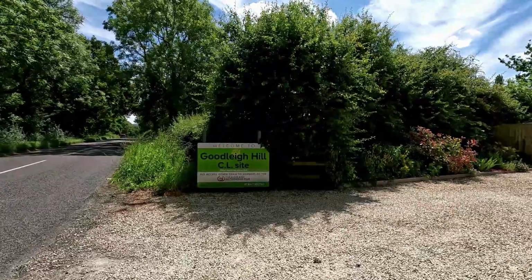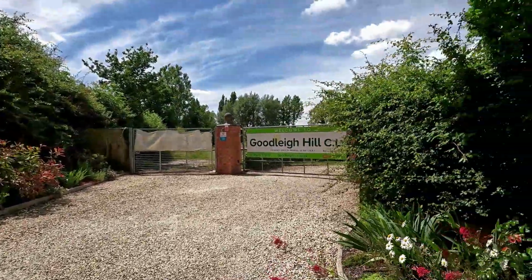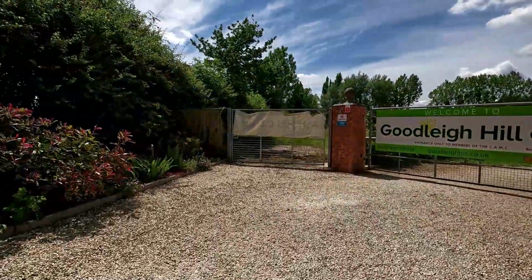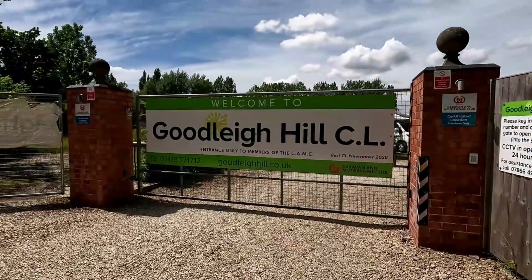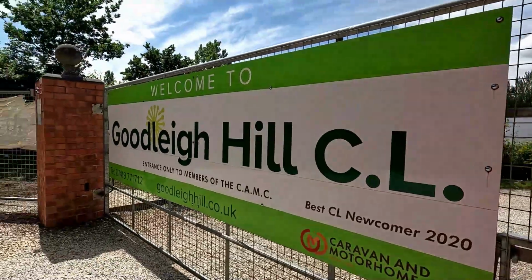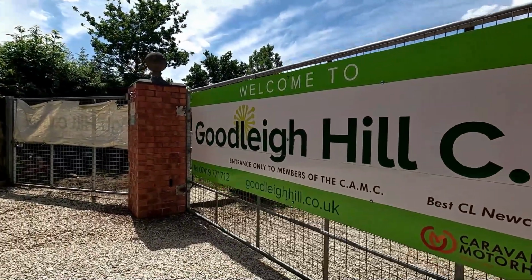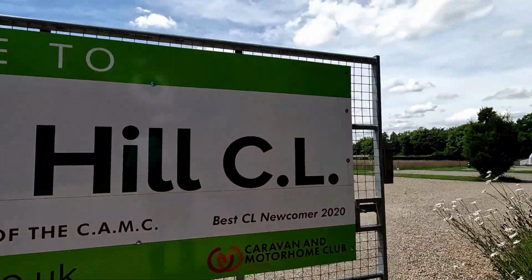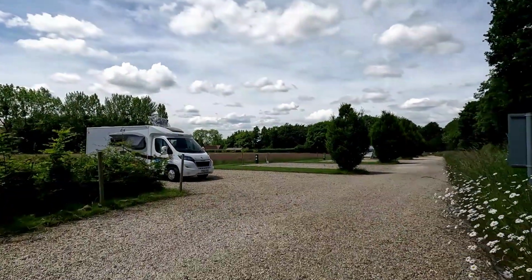Goodleigh Hill CL site. Member of the Caravan and Motorhome Club. Very nice entrance. You have to take a swing just to get lined up. It is a bit of an angle, but you can't really miss the site once you get into the entrance. Entrance by code, so it's very secure. And then you get the site.